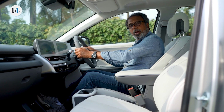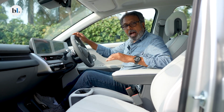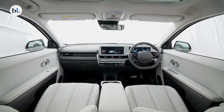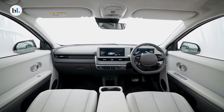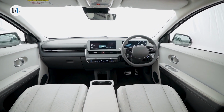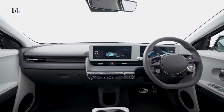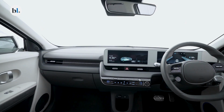So here we are behind the wheel of the new Hyundai IONIQ 5, and I must tell you, I'm loving the cabin too, just like the exterior design. That whole minimalist principle has been carried into the cabin, and the dashboard layout, the way the seats have been configured, door panels, this simple surfacing and yet very elegant design comes through very nicely.